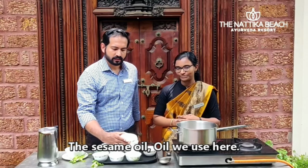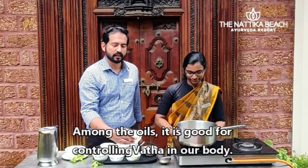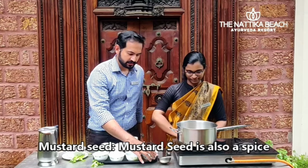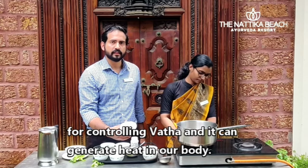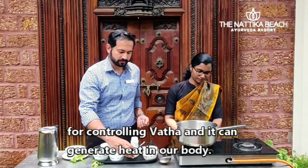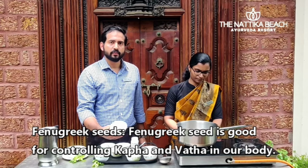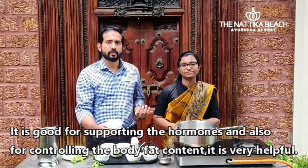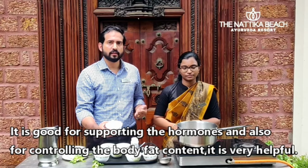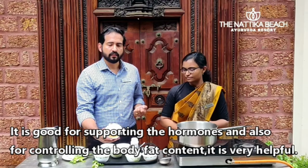The sesame oil, the oil we use here, among the oils, is good for controlling vata in our body. Mustard seeds are also a spice good for controlling vata, and it can generate heat in our body. Fenugreek seeds are good for controlling kapha and vata in our body. It is good for supporting the hormones and also for controlling the body fat content. It is very helpful.